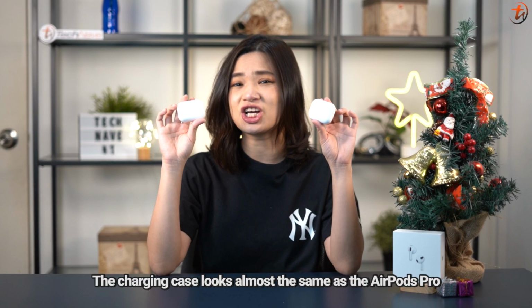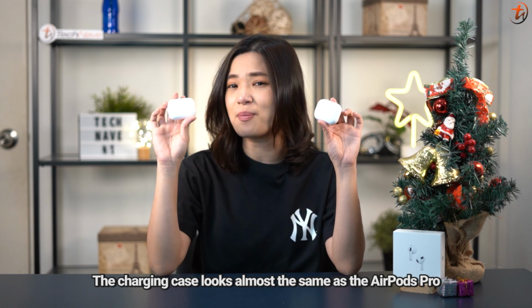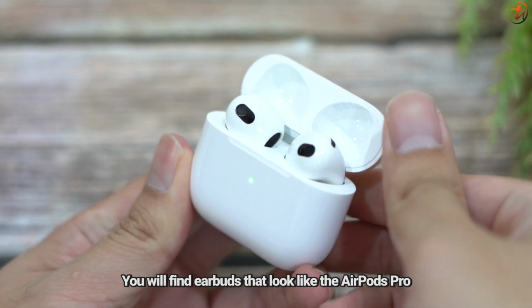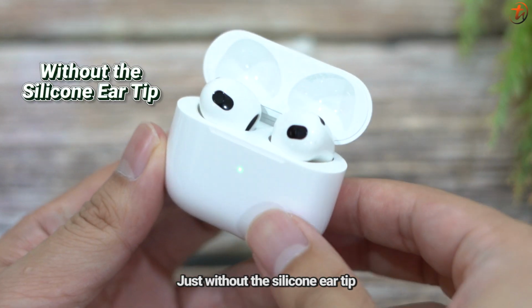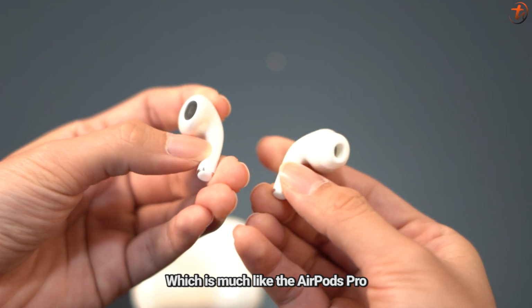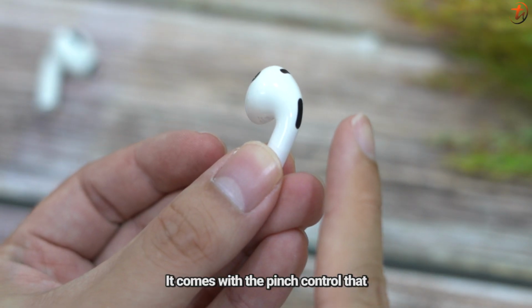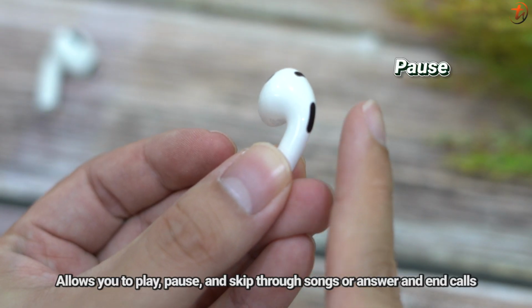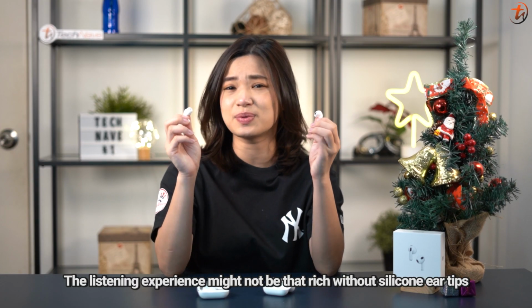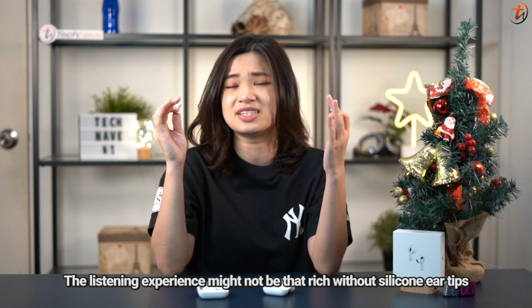At first glance, the charging case looks almost the same as the AirPods Pro. After you open the cover, you will find the earbuds that look like the AirPods Pro, just without the silicone ear tip. Also, the stem is shorter compared to the previous model, which is much like the AirPods Pro. It comes with a pinch control that allows you to play, pause, and skip through songs or answer and end calls. You must be thinking the listening experience might not be that rich without the silicone ear tip.